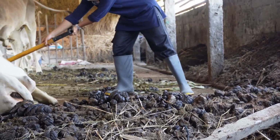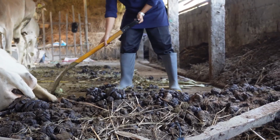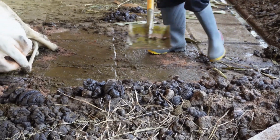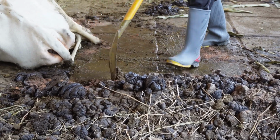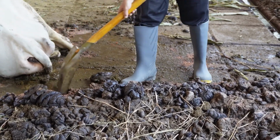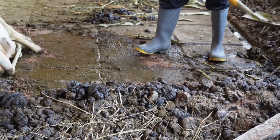And let's not forget about good old-fashioned manure. Manure from herbivorous animals is rich in nutrients and organic matter. Well-rotted manure from herbivorous animals like cows or horses adds valuable organic matter and nutrients to the soil, promoting healthy plant growth. It's important to use well-rotted manure to avoid burning plants with excess nitrogen.